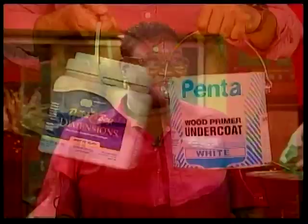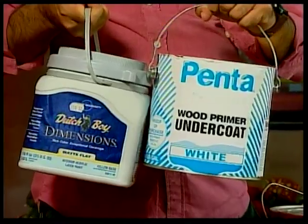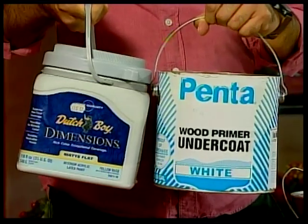Especially if you're painting a sheet of fresh hardboard. It's going to suck in the paint like a sponge. So when people come and say, I don't know which one I want, I don't know if I want flat, matte, or gloss, how do you help them decide?